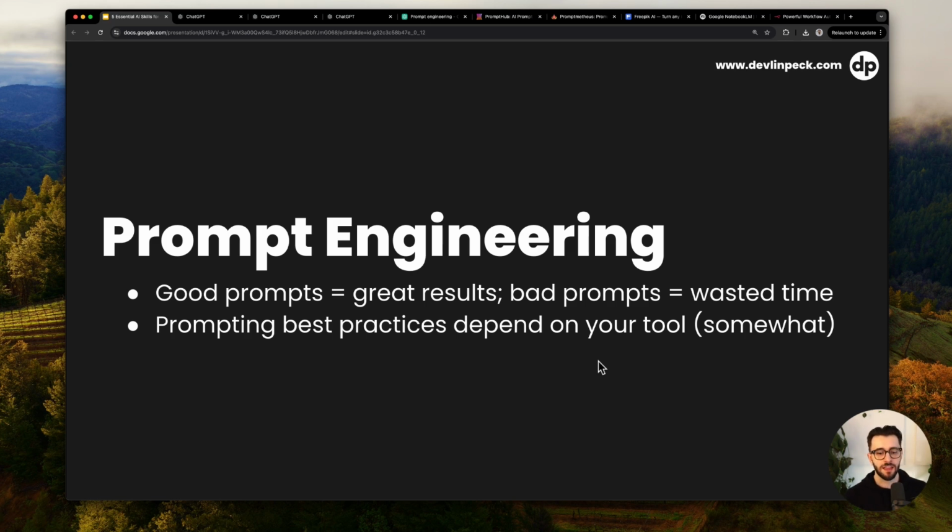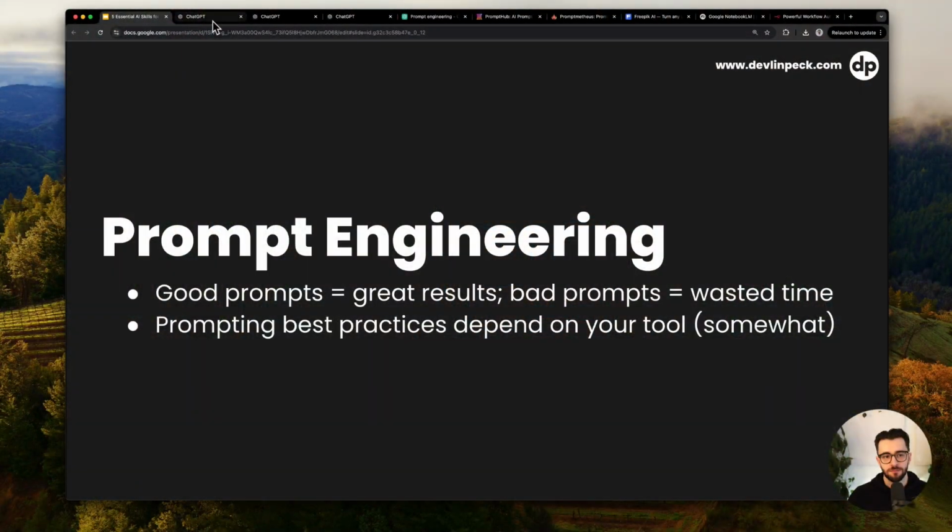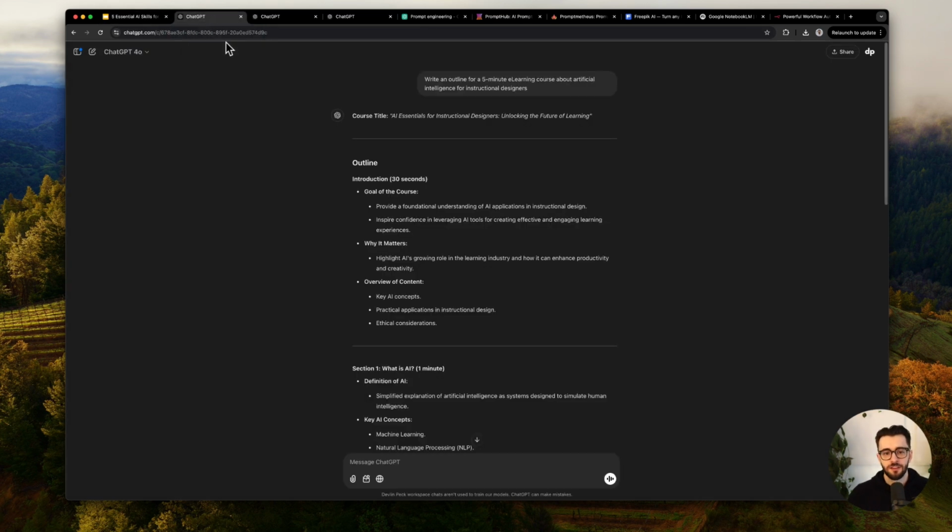I'll also mention that prompting best practices depend on the tool you use. So if you use a tool like ChatGPT, the prompts are going to be quite different than if you were generating images with a tool like Midjourney or something like that. So I'll share some more examples in a bit, but generally know that what makes a good prompt depends on the tool you're using.